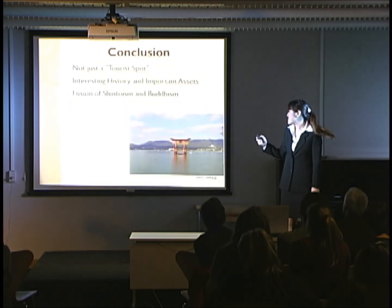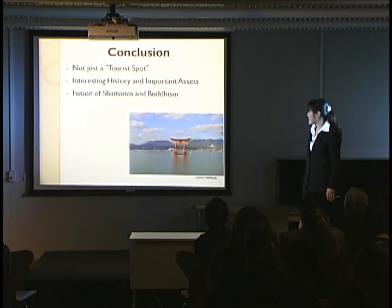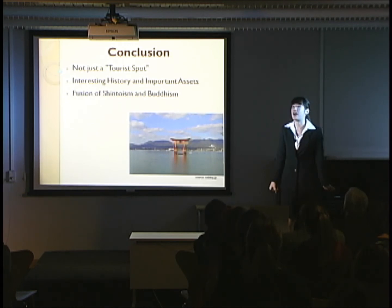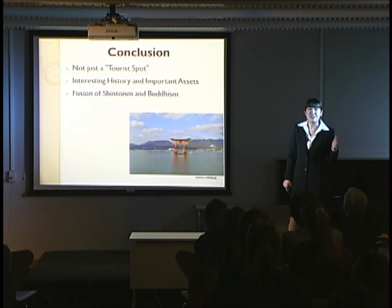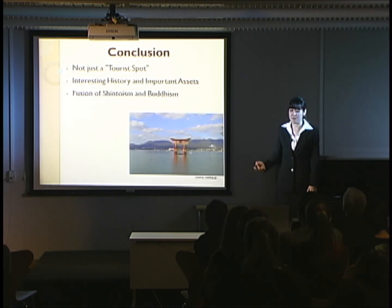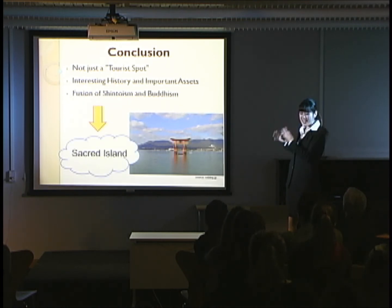In conclusion, Miyajima is not just a tourist spot. Miyajima has interesting history and very important assets for foreigners to understand Japanese religious culture. Moreover, Miyajima is a symbol of fusion of Shintoism and Buddhism. This is why Miyajima is regarded as a sacred island.